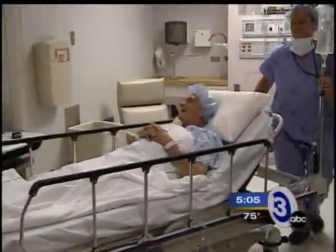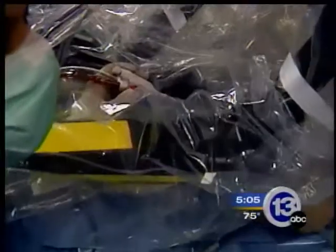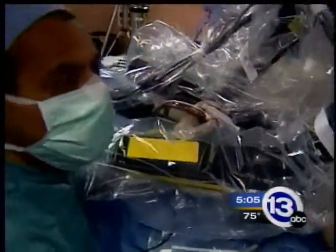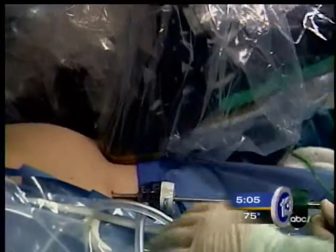Jack has bladder cancer, and this morning Dr. Ronney Abaza removed the bladder and the lymph nodes with the help of a surgical robot. One of the major benefits for Jack, small incisions rather than a large cut.